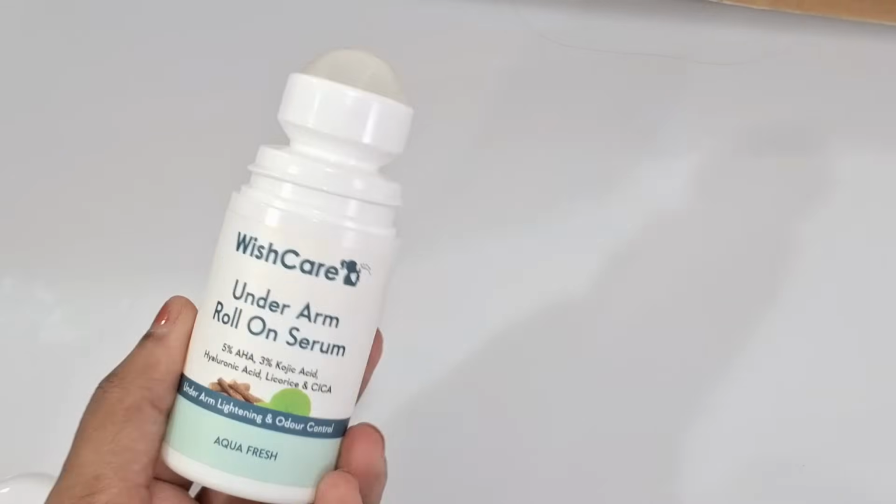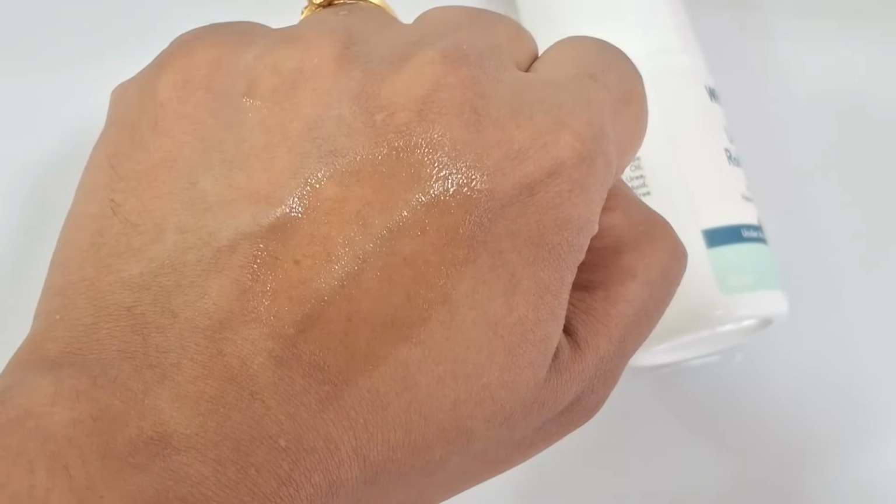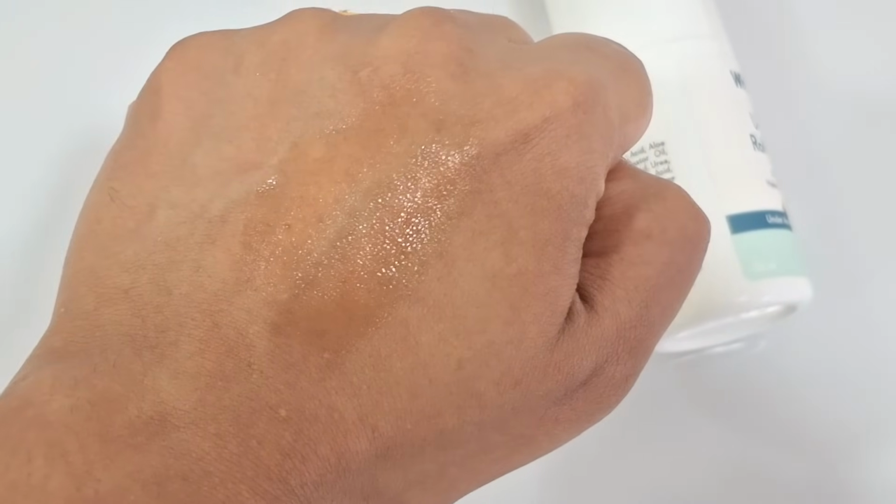It also has this non-sticky quick drying formula which doesn't leave any residue on your clothes, which is so important. And the best part, it gives you 24 hours odor free protection. So you can use this roll-on serum not just in your underarm area, but you can also use it on the other darkened parts of your skin, because generally medium to dusky skin tone girls have a lot of pigmentation around their neck part, or our elbows are also generally dark, and even our knees have a lot of pigmentation. So you can use this roll-on serum even on your knees, elbows and on the back of your neck as well, which is quite a multi-purpose product, I feel, because just one product is sufficient enough for any darkness in your body basically.